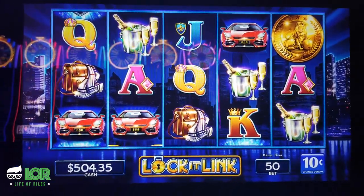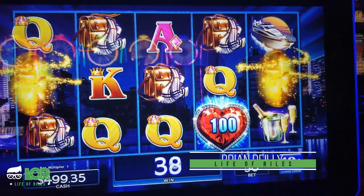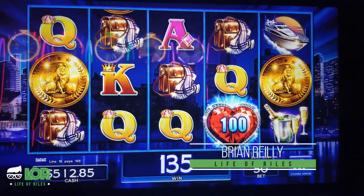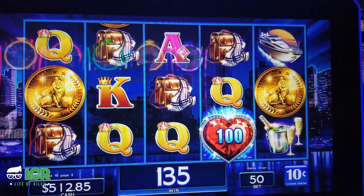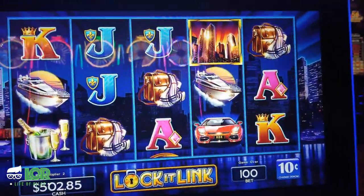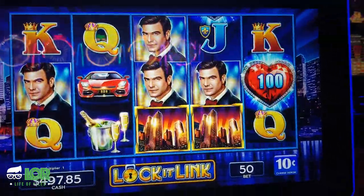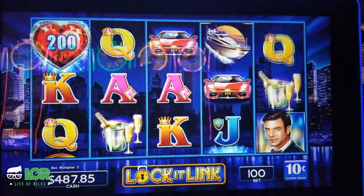Here we go. Now those coins are wild. Oh, look at that. Nice little line hit to start, $13. Same concept, we want the three diamonds in a row, or we need the three real two, three, and four of those little cities right there. So let's see. We're going to be averaging about $7.50 per bet. Let's see what we can do.